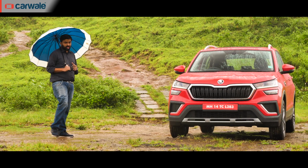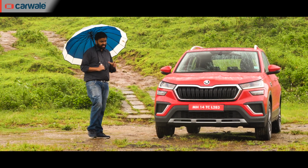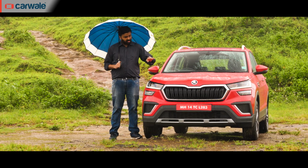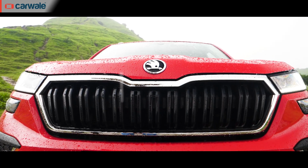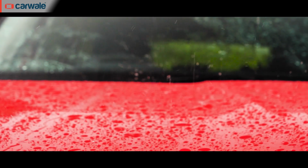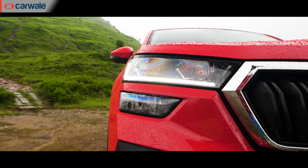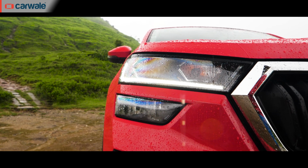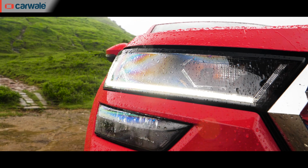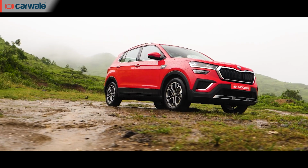The face of the Skoda Kushaq is unique in the segment, yet when you look at it, you know it's from the Skoda family. Highlights here include the Skoda grille with the chrome surround, large dollops of chrome all around, just a slight bulge on the hood to give that hint of sportiness, and these headlamps which are LED units and have crystalline elements which Skoda says pays tribute to the glass industry of the Czech Republic.